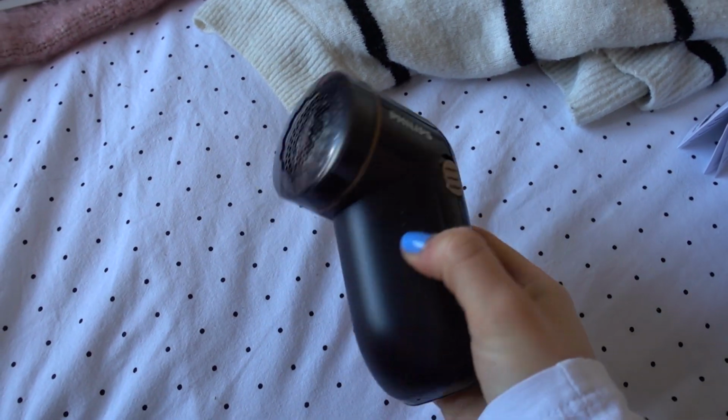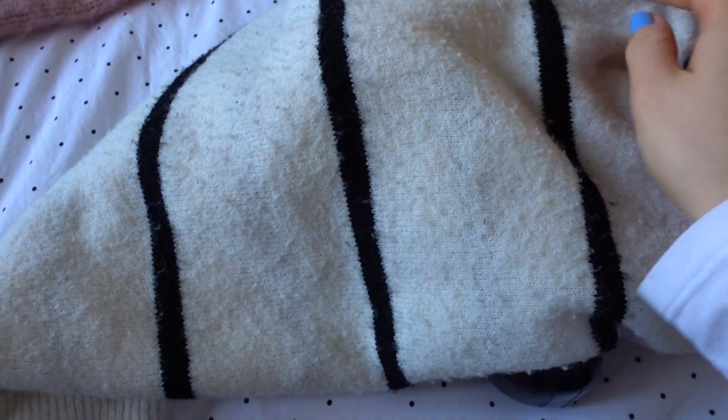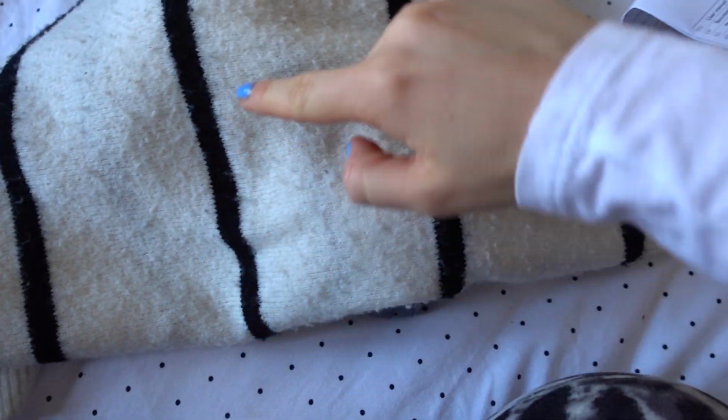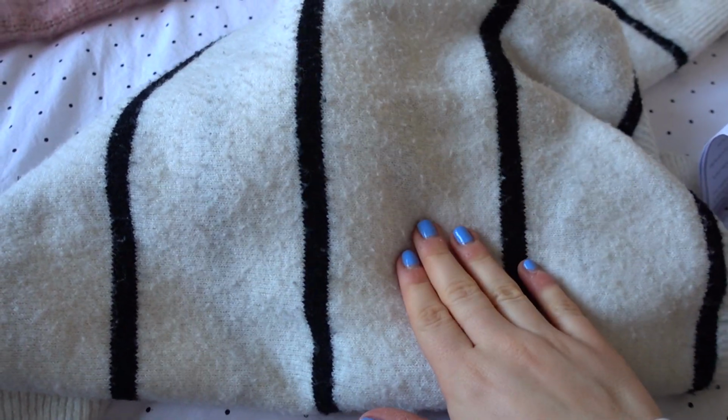Okay, this is what it looks like. So I went for black, and then this is a jumper I'm gonna use. So you can see that it's quite bobbly here. So I might try and do a strip here, but I think I've got to put it on a flat surface, so I will do that now.